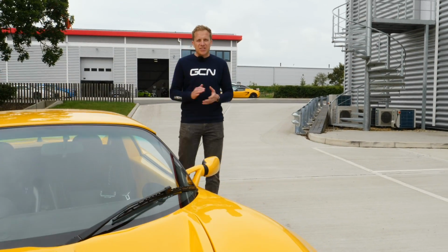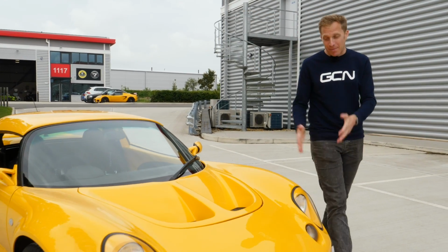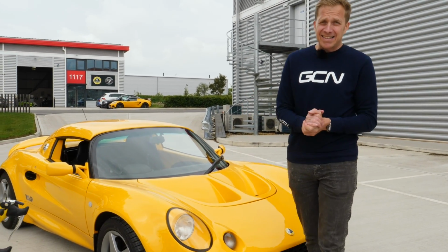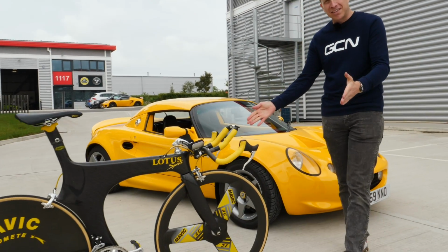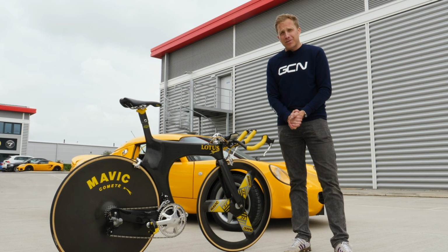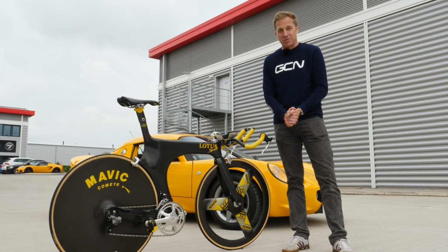Great bodywork, exquisite lines and design features, and a joy to be in control of. Yep, it's the Lotus Elise, a fantastic car, but sadly it led to the death of this, the Lotus 110 Superbike. The bike which Chris Boardman used, of course, to win the prologue time trial back in 1994 at the Tour de France.